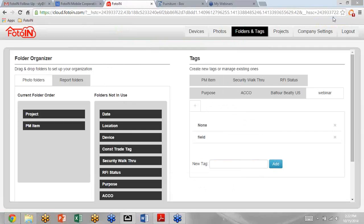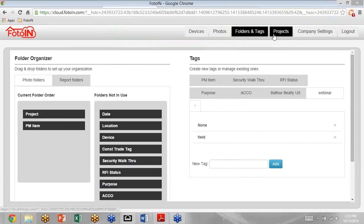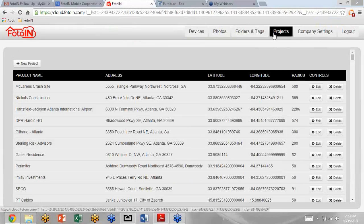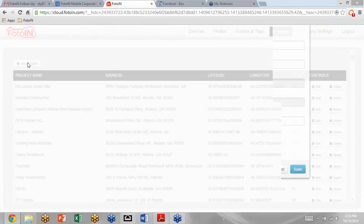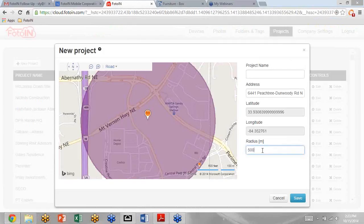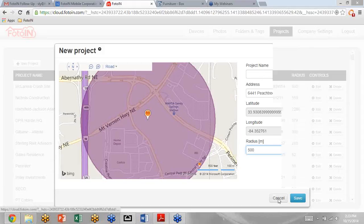Next question that usually gets asked, and we are sort of ready for it, is how does it know which project it was on? Because you can actually come here in advance, leveraging the map. I'll wait for it to pop up for you guys, and actually create your own geofence for that project. You can set up the radius, put in the project name, you get the address, etc.